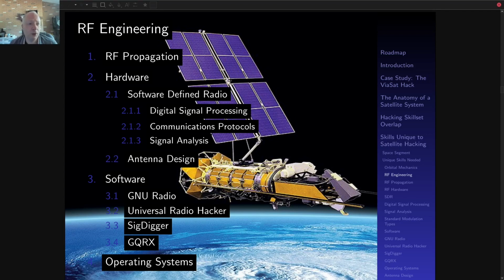Next, I want to briefly go over RF engineering concepts that play a crucial role in satellite hacking. In the slides that follow, I'm going to briefly cover the following concepts. 1, RF propagation. 2, hardware. And under the hardware section, I'm going to cover software-defined radio. In software-defined radio, I want to cover digital signal processing, communications protocols, and signal analysis.